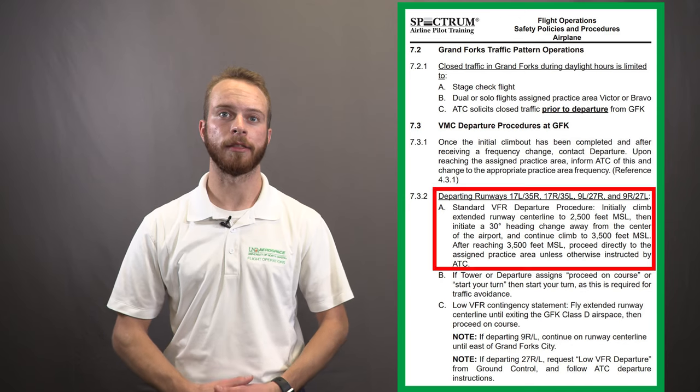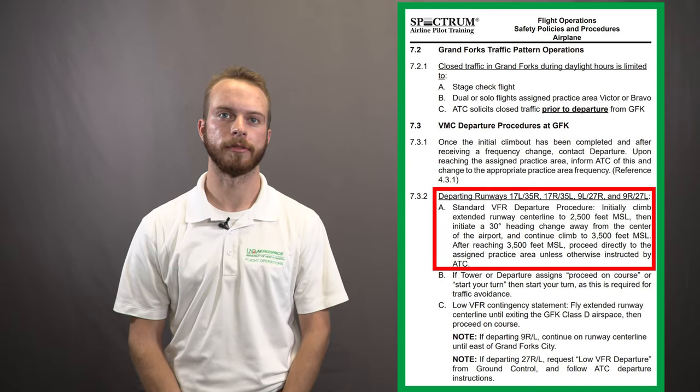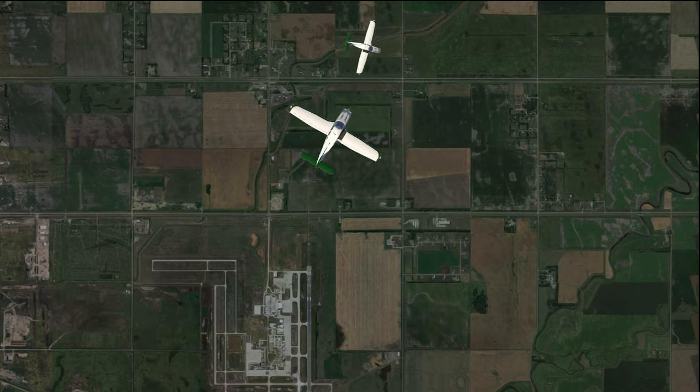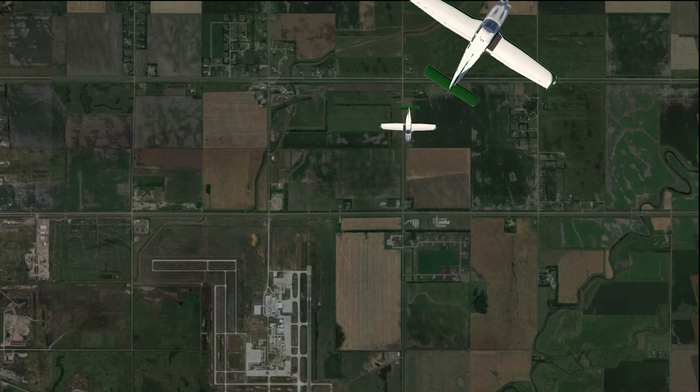Next, we need to make a 30-degree turn away from the airport at 2,500 feet MSL. This is for traffic avoidance for the following scenarios. One common scenario is traffic may be on an extended upwind that is staying in the traffic pattern and will pass well below you when they turn crosswind or are on downwind.